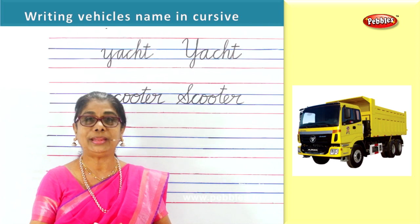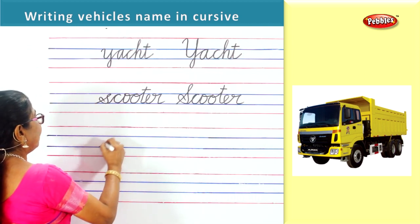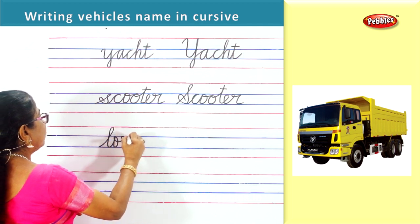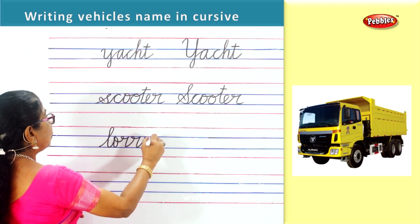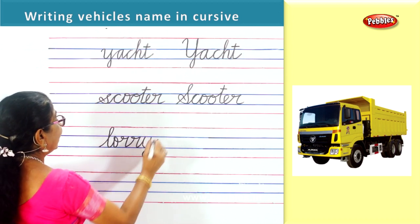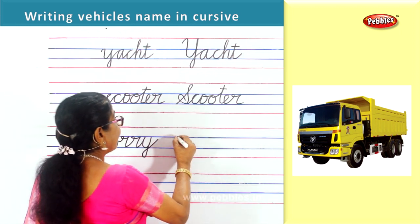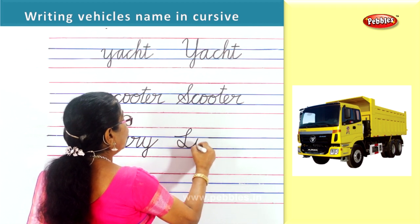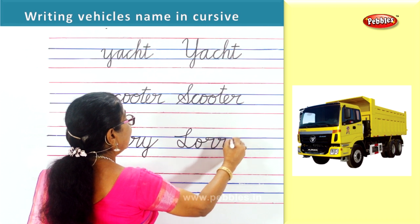L-O-R-R-Y. Lorry. That's right. L. O. R. R. Y. Lorry. Let's write the L capital. L. O. R. R.